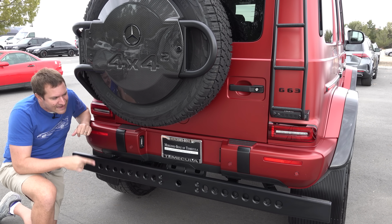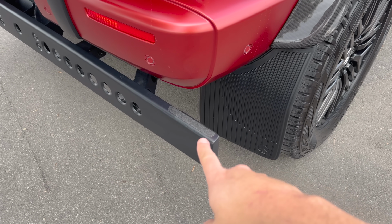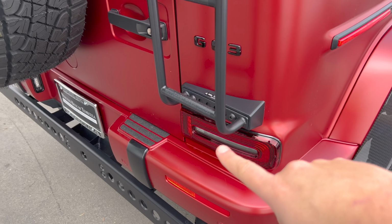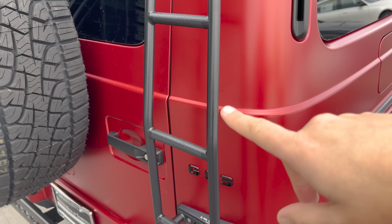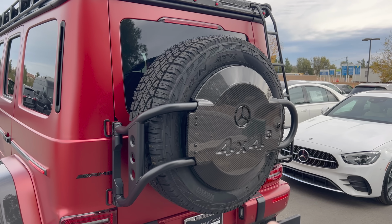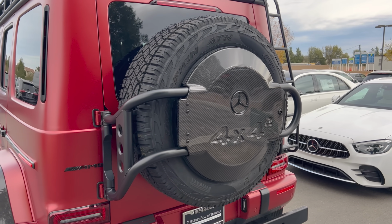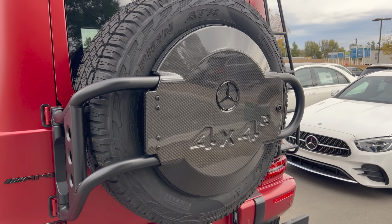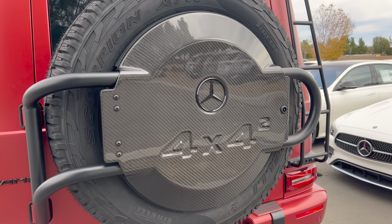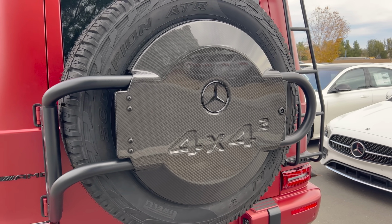I just love that. Now you can see over on the side of the bumper, you have this little textured surface on top. That's because the bumper acts as the first step for the ladder, and then the rest of the ladder is also textured surfaces, so your foot won't slip off as you're climbing up to the top of your G-Wagon. Now also mounted back here, as you can see, is a large spare tire. Regular G-Wagons have that too, but the 4x4 Squared has this especially cool, kind of partially open spare tire carrier that says 4x4 Squared imprinted into carbon fiber on the very back, and it looks a lot cooler than the more luxurious one you get on a standard G-Wagon. Very cool spare tire carrier back here.